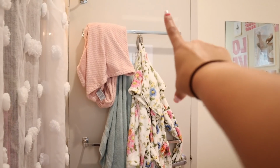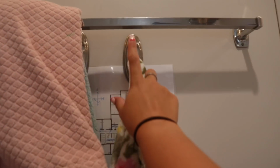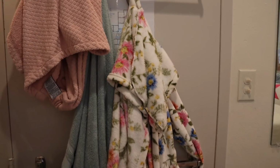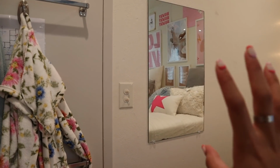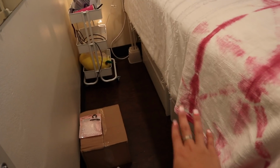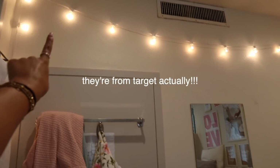So starting at the door, we have two bars that already came with the room, but we put these command strip hooks. This one's Klein's stuff, and then this is my robe. And then to the right of it, we have this mirror that was already here. And then this is all of Klein's stuff, and she has drawers underneath. We also have these string lights that she had. I'm not exactly sure where they're from.